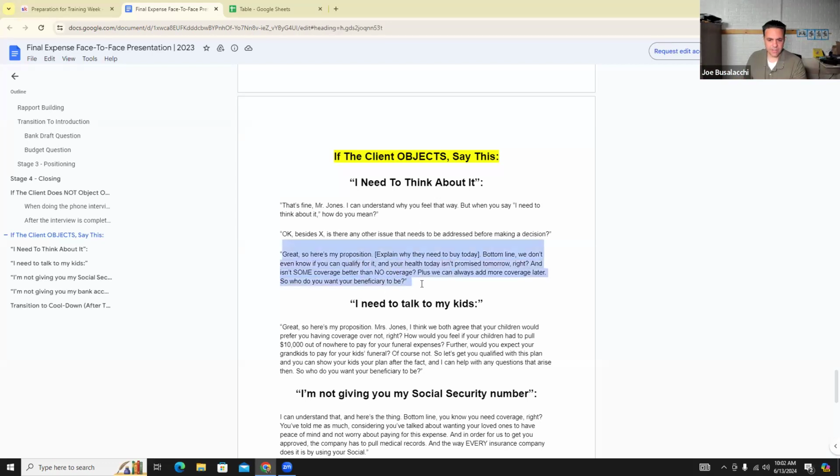So I'm going to do it again. I'm going to do just the main section right here. Great. Well, here's my proposition, Mr. Prospect. And by the way, I'll start over. Sorry, guys. In the brackets, explain why they need to buy today. Just throw the problem in their face again. If the problem is that your kids are going to have to do a car wash, it goes like this. Okay. Well, here's my proposition, Mr. Prospect. You said if you die today, your kids are going to have to do a car wash, man.